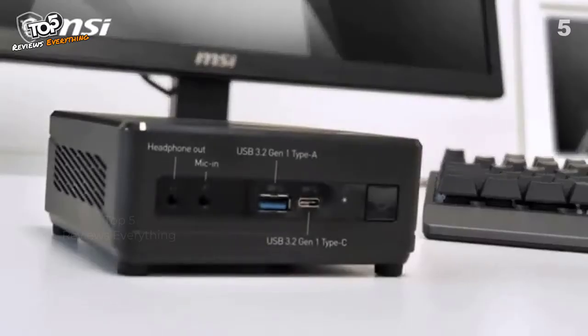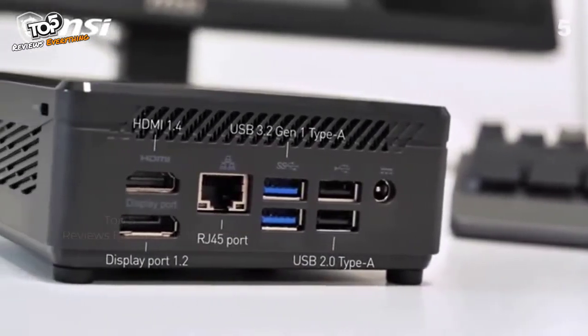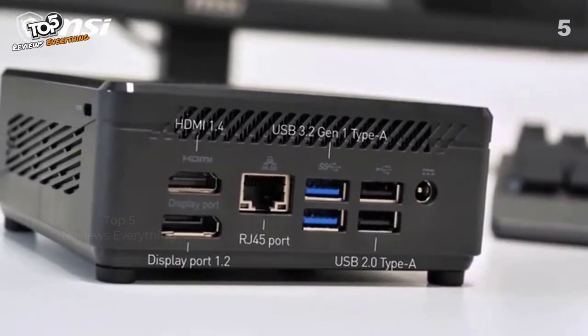This tiny desktop is rich in I/O ports. It also supports dual monitors with its HDMI and DisplayPort connections, letting you multitask even more efficiently.